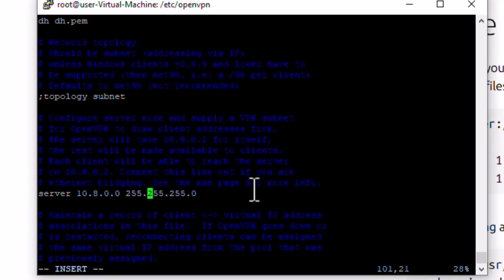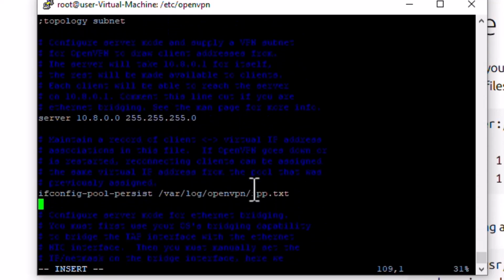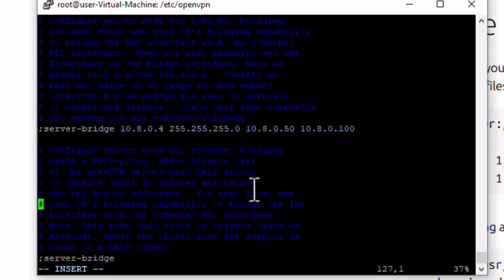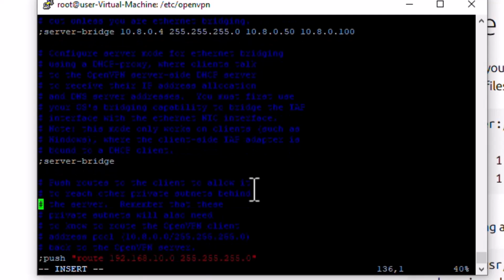The first address by default will be the gateway. Keep that in mind that your clients have to use. We'll talk about that in a second. And this is just a file that keeps track of the active leases. You probably don't want to do bridging. That's not the config I used anyway, so leave that commented out.